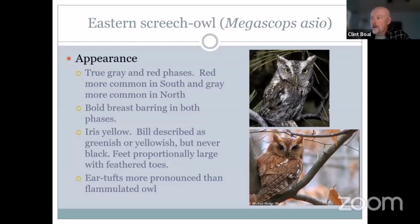One of the things with raptor ID, I think, is that you have to go beyond plumage in those cases. What is the shape? What is the posture? What is the head shape and how does it hold its head? There's always exceptions, but there are generalities that can help you.